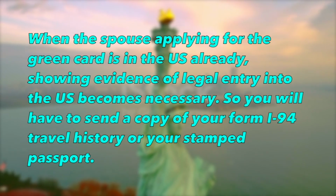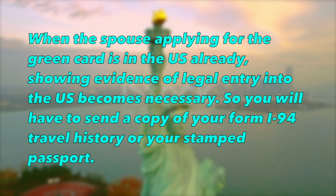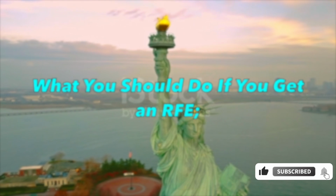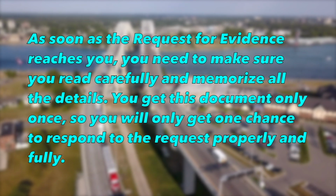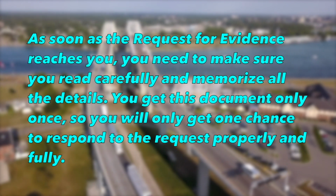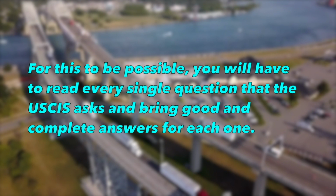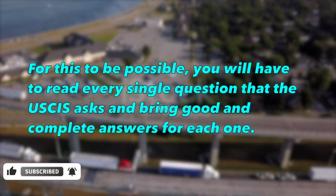When the spouse applying for the green card is in the US already, showing evidence of legal entry into the United States becomes necessary. So, you will have to send a copy of your Form I-94 travel history or your stamped passport. What you should do if you get an RFE. As soon as the request for evidence reaches you, you need to make sure you read carefully and memorize all the details. You get this document only once, so you will only get one chance to respond to the request properly and fully. For this to be possible, you will have to read every single question that the USCIS asks and bring good and complete answers for each one.